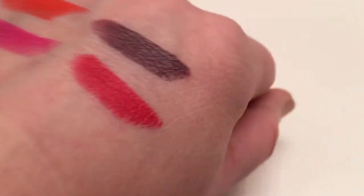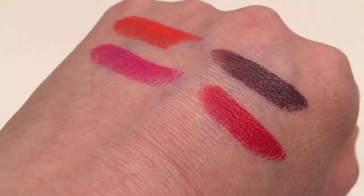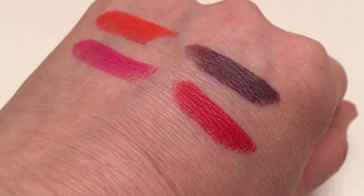The Eden, it seemed like it would go with most skin tones. And like I said, very easy to apply, had no feathering, stayed on. There was some color transfer.